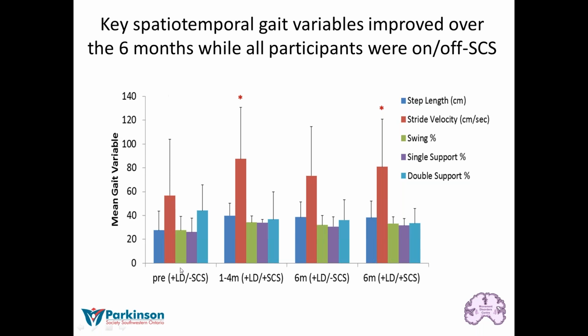This is before surgery, so there's no spinal cord stim, but they're on medication. This was tested on their best setting per patient. I took those values from their best setting and grouped them together. And then this was when I retested their best setting 6 months after, without the stimulator on, and then with the stimulator on. Because of the low sample size, we just saw significance in stride velocity.